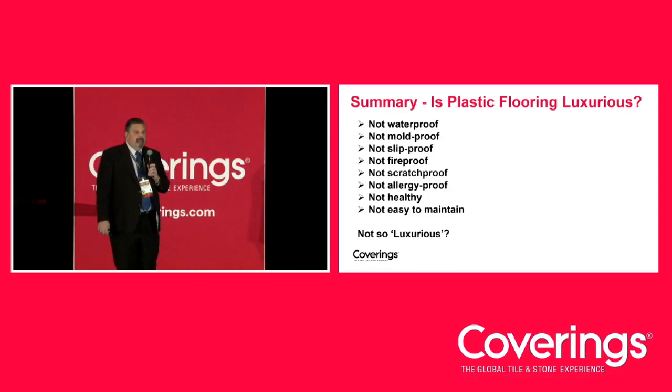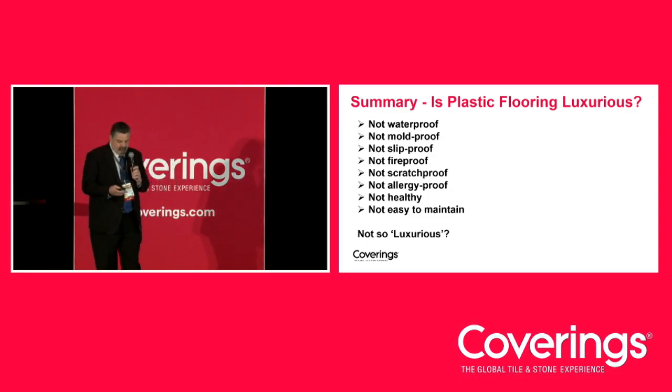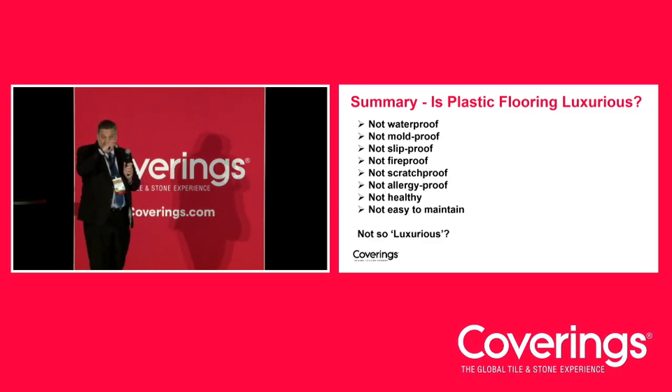So hopefully you've got some takeaways here. This luxury vinyl tile isn't waterproof, it's not mold proof, it's not slip proof, it's not fireproof, not scratch proof or allergy proof or really all that healthy, and it's not super easy to maintain. So is it really luxury tile? I guess I'll kind of leave that up to you to decide.